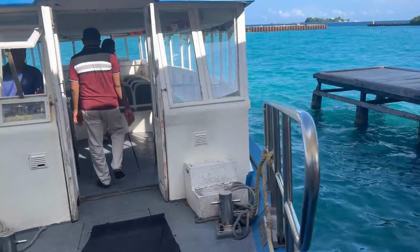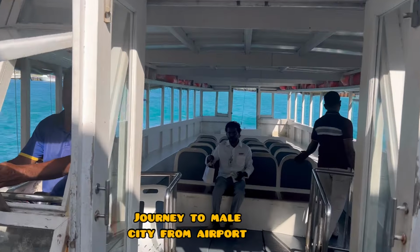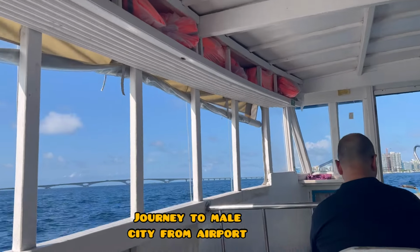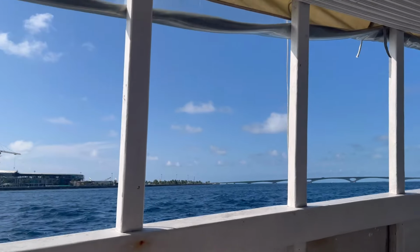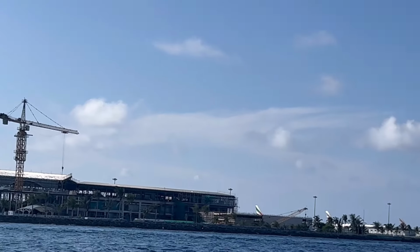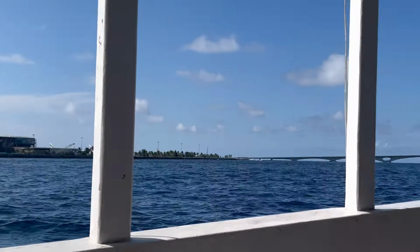Well, to go to Maafushi from the airport, it will cost ranging from $20 to $25, and it's one of the nearest islands from the airport. But we decided to try the local ferry. We stopped by Mali and we walked for 1 hour to see how Mali City looks like. We had our coffee there.